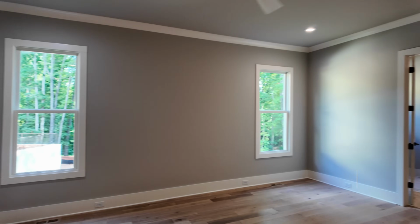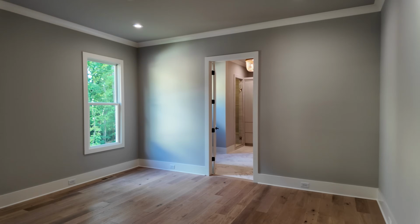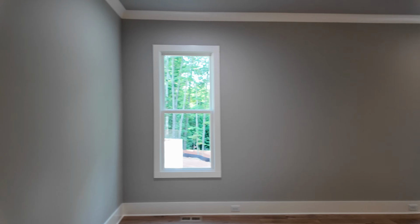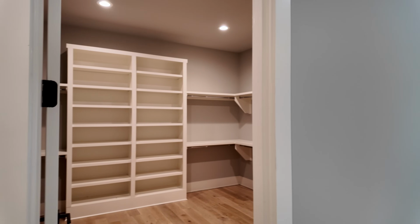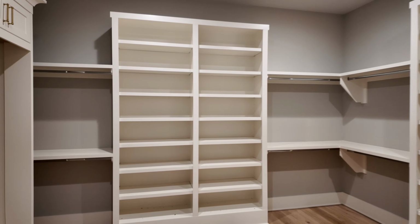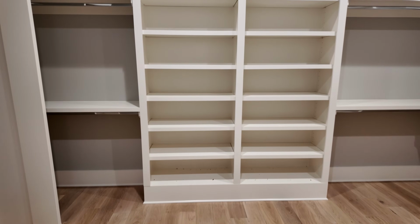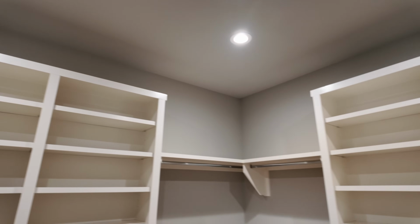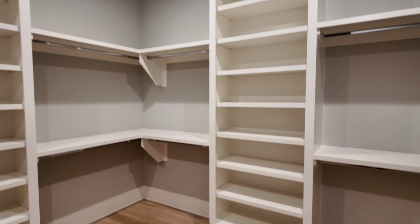So it's a decent size. It would help if the property had some furniture to give you an idea of the scale. I'm telling you, it's a good sized room. And then this closet is awesome. So you got this walk-in closet here. Check out how high the built-ins go. 10-foot ceilings, and those go almost all the way to the top.